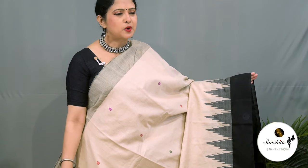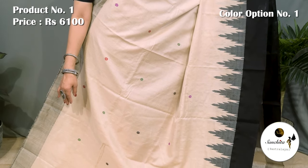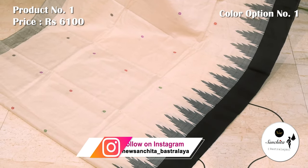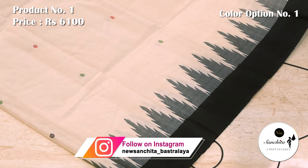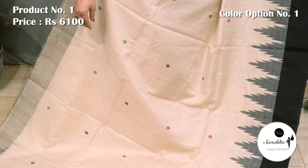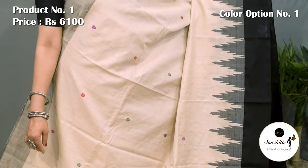Starting with an ethnic Tussar silk saree with black border. Size number 1 priced at 6,100. Entire body of the saree defined with mini floral buttas in rishom weaving. Lightweight, smooth fabric. Contrast black border along with a panel of temple design. This saree is ideal for any event.